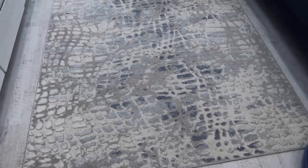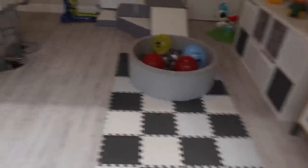And then the rug, I get asked about this rug all the time. I think this is the perfect transitional piece in the whole room, because this bit is all greys and whites and things like that, whereas this bit has got splashes of colour in. So when I saw this rug, I was like, oh my God, that is 100% me.